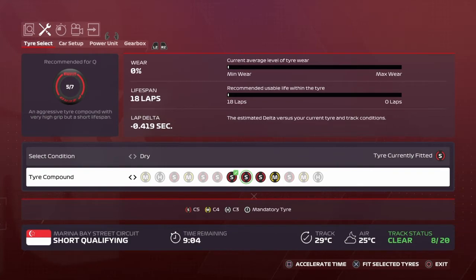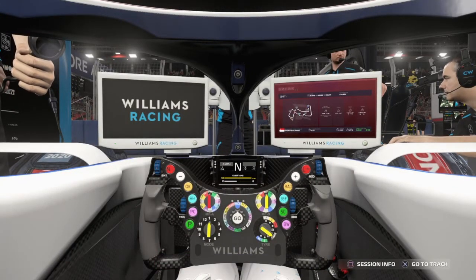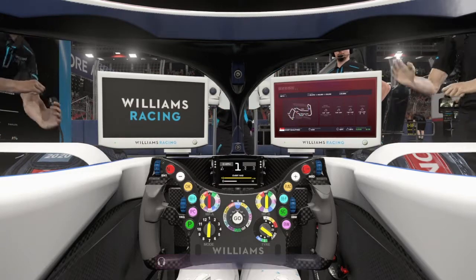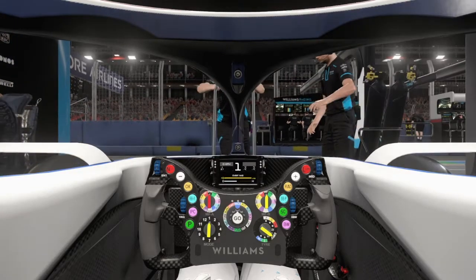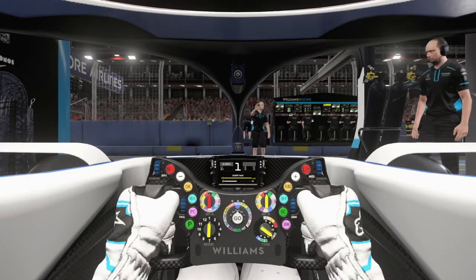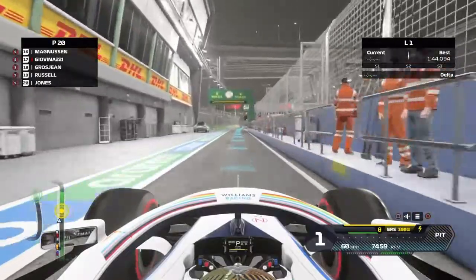So I will put on a new set of tyres, and we will jump straight back out onto 303.4 kilometers per hour. And we'll jump straight back out onto the track, guys. Try and improve that 1:44 if we possibly can. I just need to try and chain a few more consistent corners together, and I'm sure I'll be able to half that time there, but so we'll see what we can do on our second attempt here, guys.